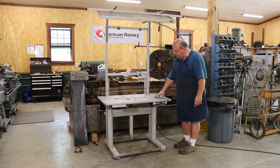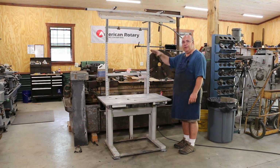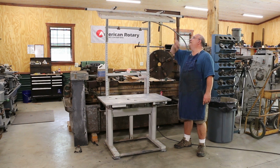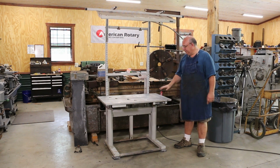So that's the low end. It goes up, and it probably has about a 2.5 foot range of height in here. Anyway, I think this is gonna be really handy. Has a work light up here. I gotta get some bulbs for it, and may have to fiddle with that a little bit, but really nice thing.